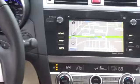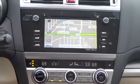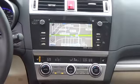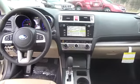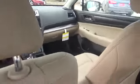You'll safely and easily sustain a connection to your digital world with Bluetooth smartphone integration, a prominent touchscreen display, voice command, and an incredible Harman Kardon sound system with HD satellite radio.